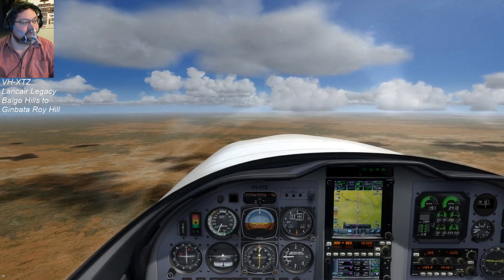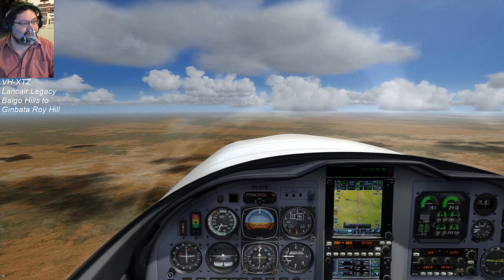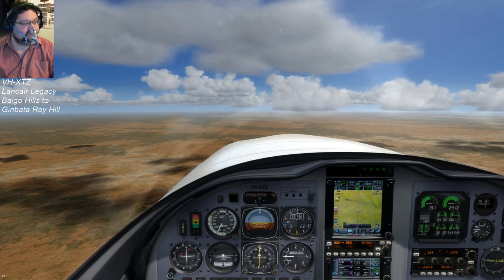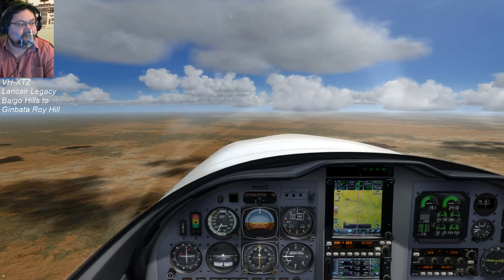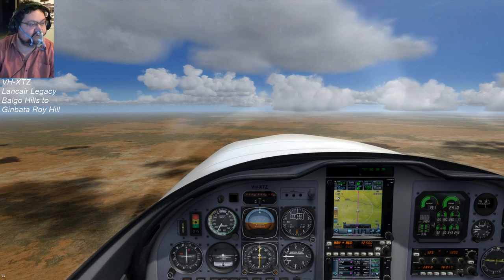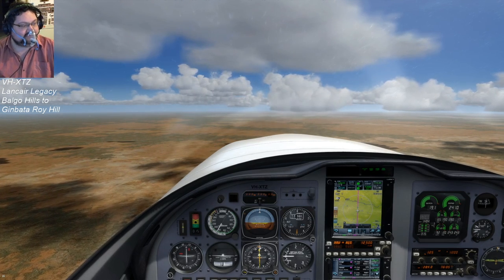Well, we're behind you and need to catch up, so... What's the name of this river again? Yes, Carowine Gorge. Go down to about 60 knots and make it up. Carowine Gorge coming up, just south of Marble Bar.